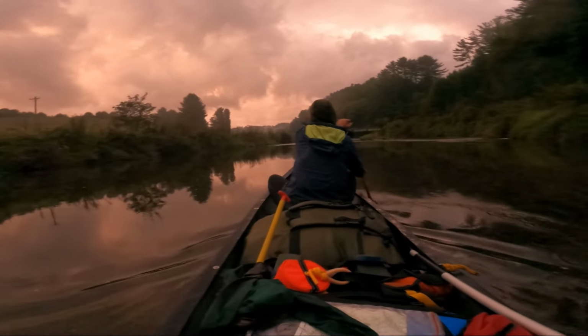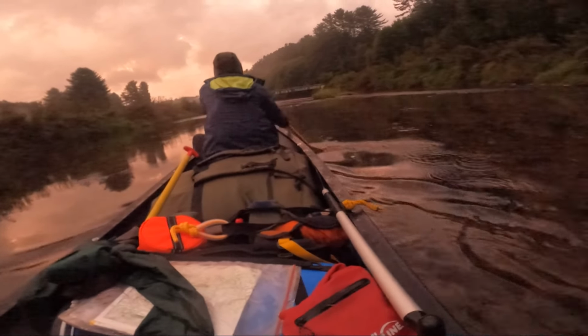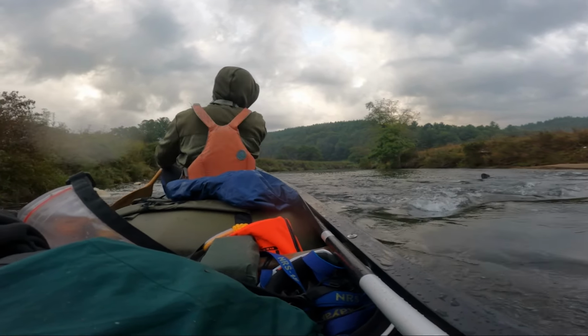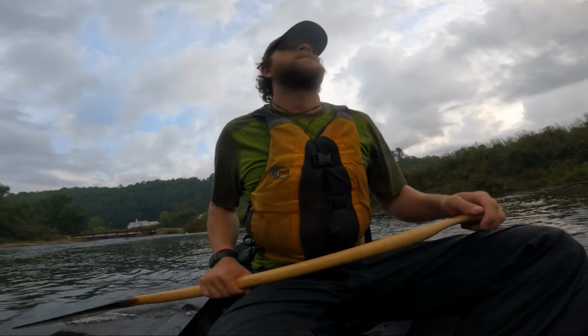They're being real sneaky to get under this bridge here. Talking to the GoPro. Woo. Double black that's in front of us. Woo! What?